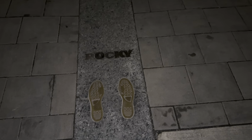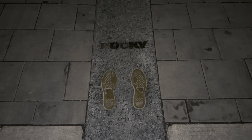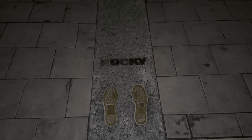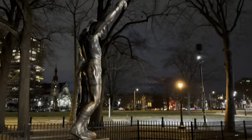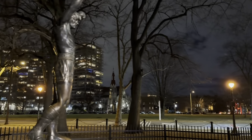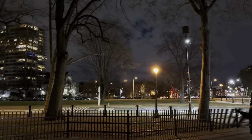Here are Rocky's footprints. This is where he did the fist pumps. Well, guys, look what I found. Come on, guys, get a photo, my friend.